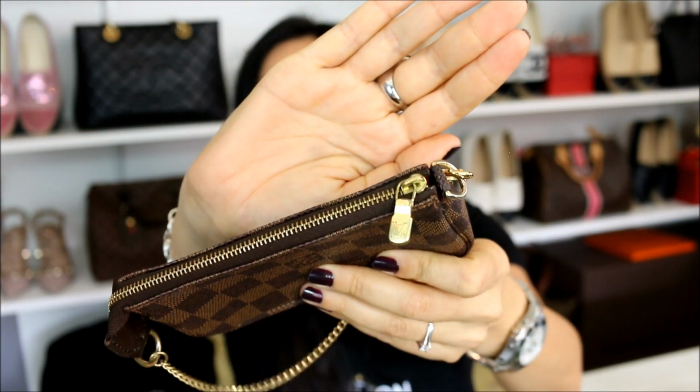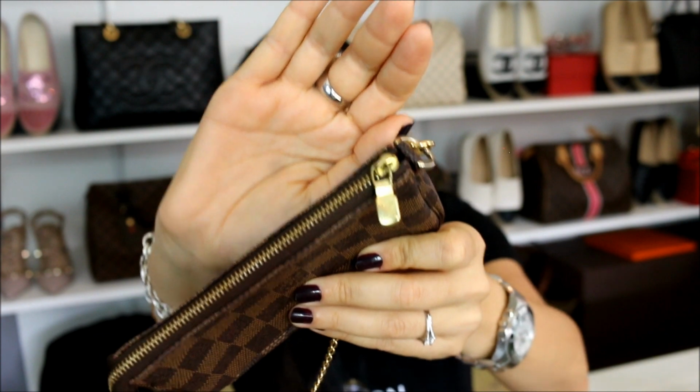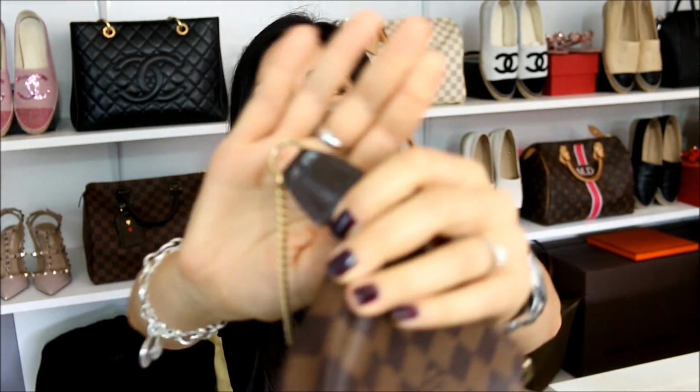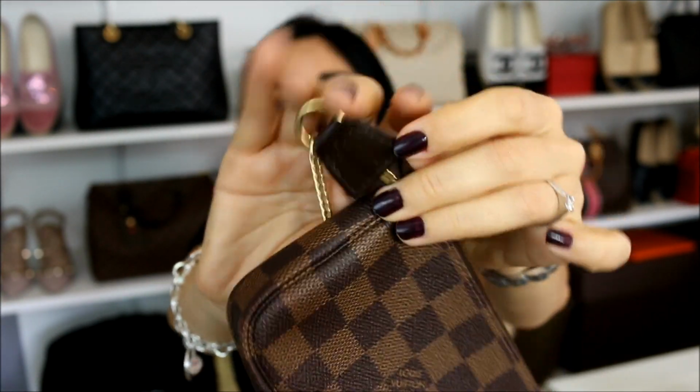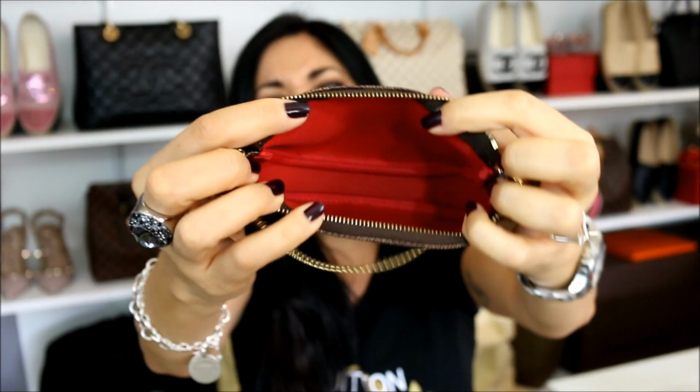Check out that zipper. It is starting to tarnish. It's starting to peel. It's not as shiny as it used to be. The gold hardware has turned into somewhat silver. I don't know. But look at this. I don't even know what that is on the back of the little tab there. And the interior, it's definitely a little dingier than I would like, but I love this item.